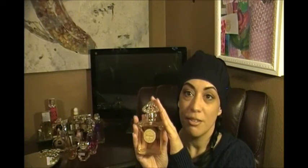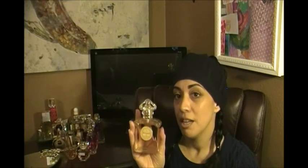I have gotten into the habit of wearing this to bed to give me good dreams, because it's a comforting scent. It makes me feel good, and I like smelling it. A lot of the time I will wear perfumes to bed to help me sleep, to trigger good thoughts so that I can sleep well, because I have a hard time sleeping. I don't know if I have insomnia, but it's just hard to find a good night's sleep. Anyway, this is now my favorite scent, my signature scent.